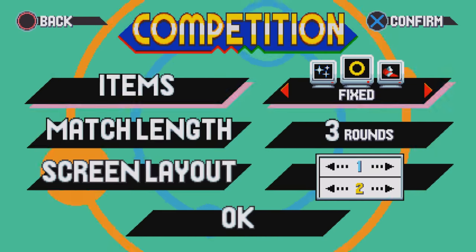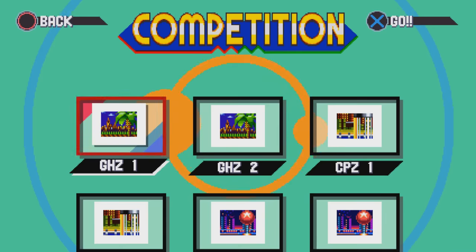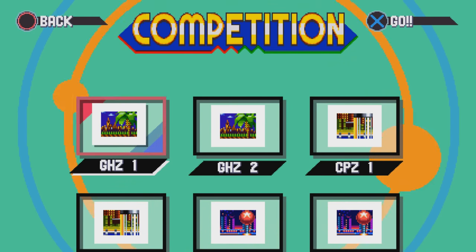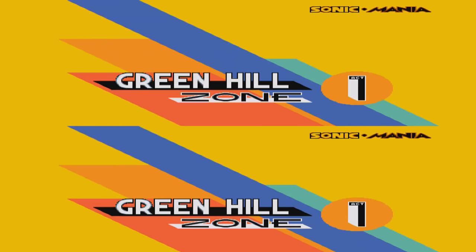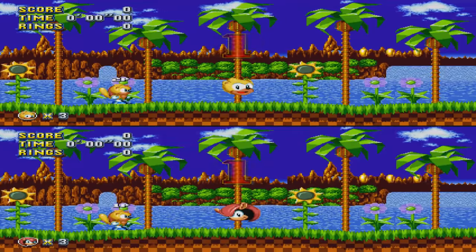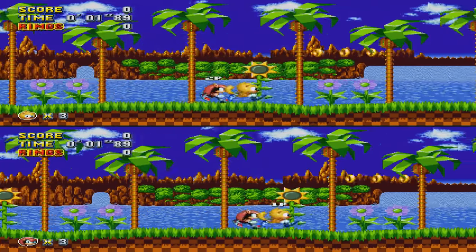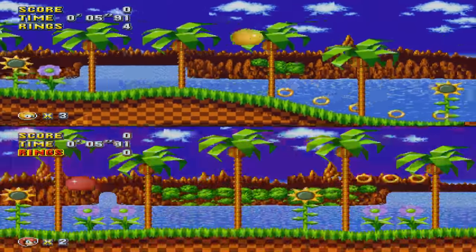I know I'm still learning Mighty's new moves, and as I'm sure you are with Ray. Nick was talking up like, oh yeah, he can totally glide. You're not doing it right. I felt terrible. Nick has had substantially more hands-on time with this game than we have. Oh, and I'm already.